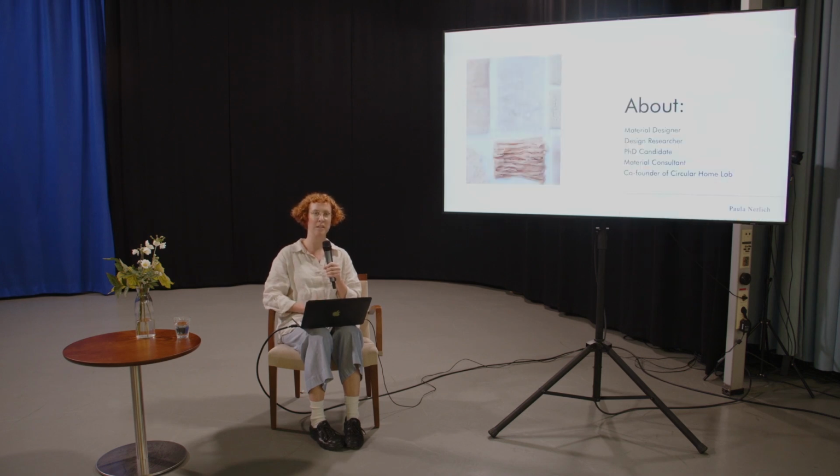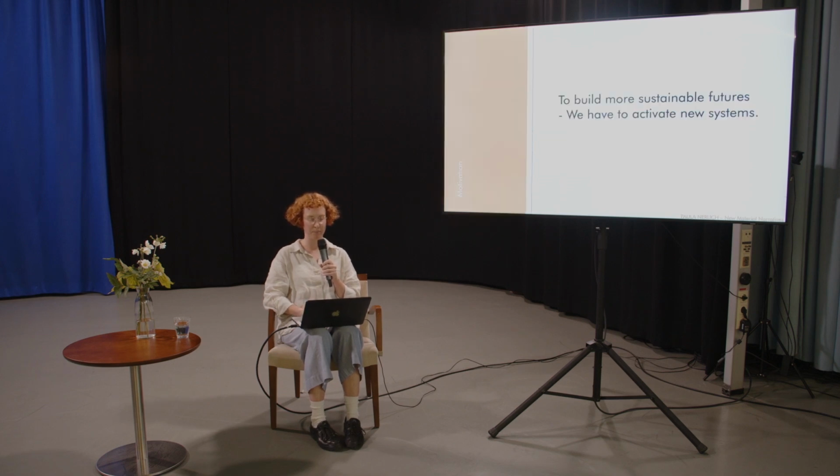So my background is in textiles, but through a material making workshop, I encountered how to make my own materials from food surplus. And through that, my journey as a material designer began. I'm currently active as a material designer and design researcher. I'm also a PhD candidate at the Hub for Biotechnology in the Built Environment, and I am a co-founder of Circular Home Lab.